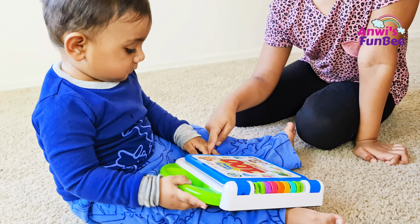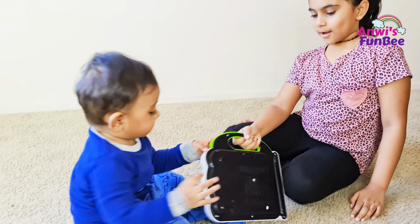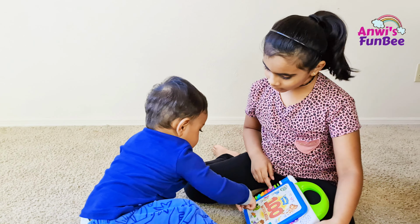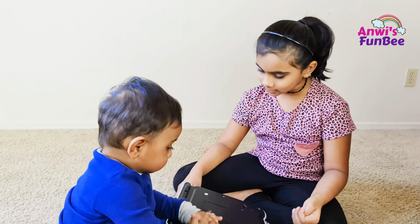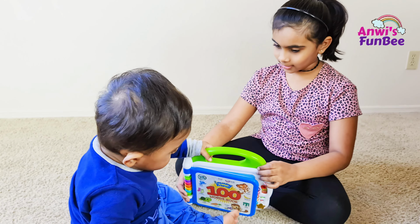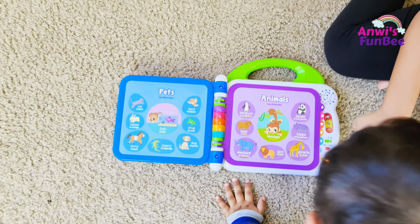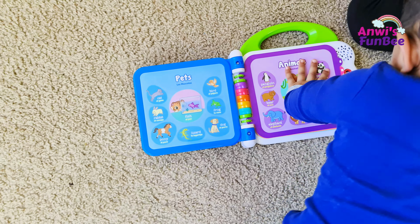Do you want the dictionary? Do you want the sound? Or do you want the music? It's all you want. Oh, the back has nothing. He likes clicking on that star. Black panda. Hippo.